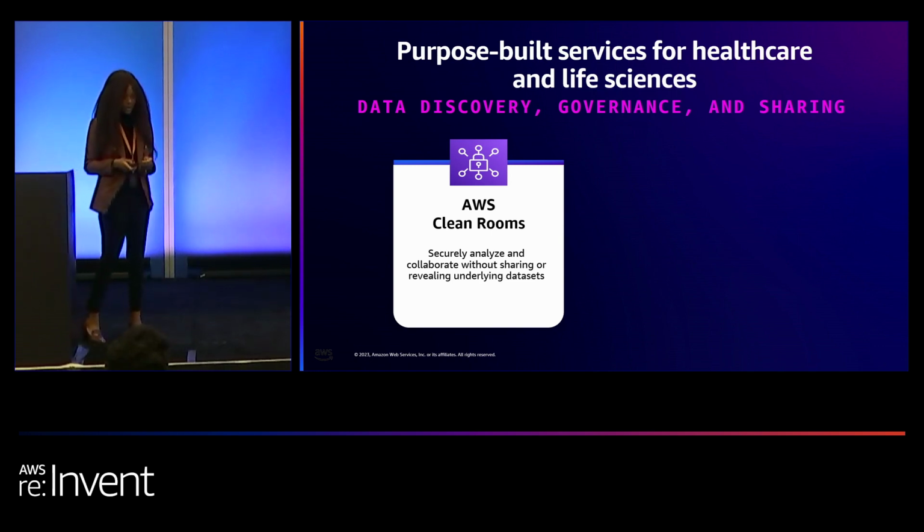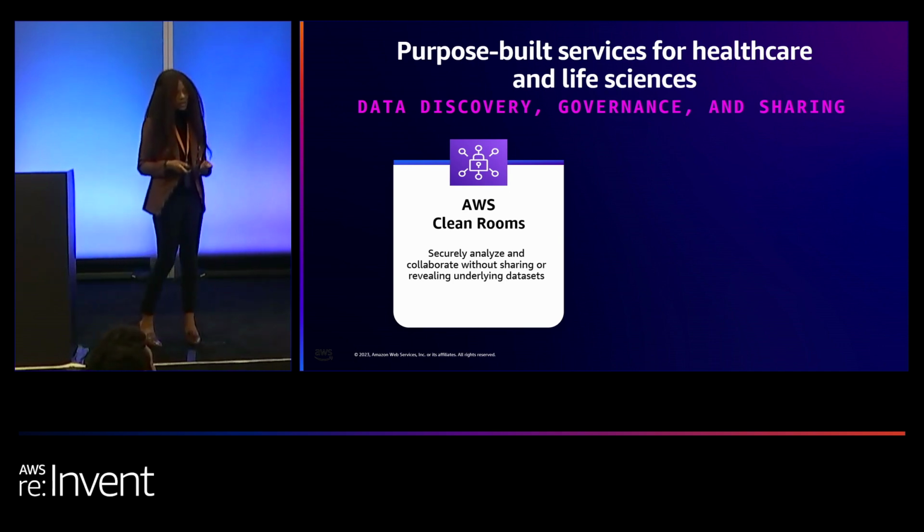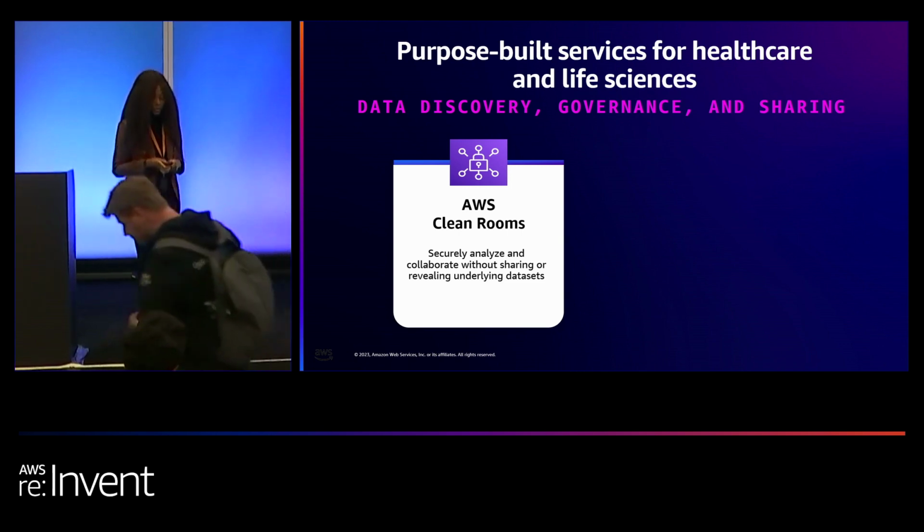So besides clean rooms, many of my conversations also go, well, accessing and collaborating on data externally is important. But a huge pain point for me is, how do I even unlock data within my own organization? How do I know what I have? As most of you already know, finding out the data that your organization already has and allowing appropriate users to access that data can be incredibly hard.